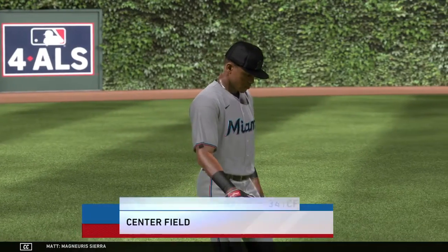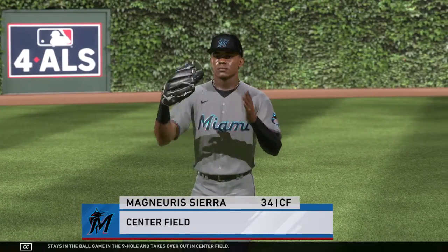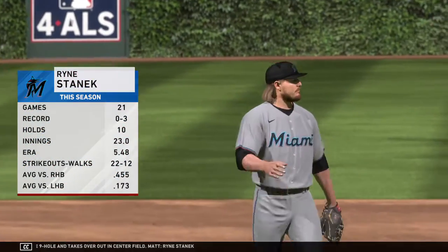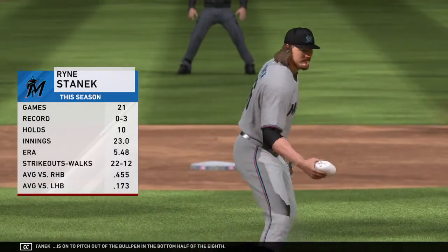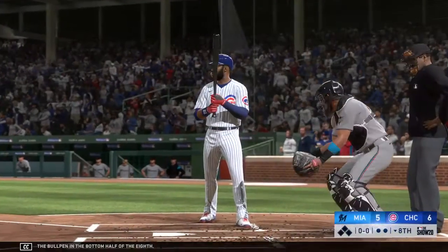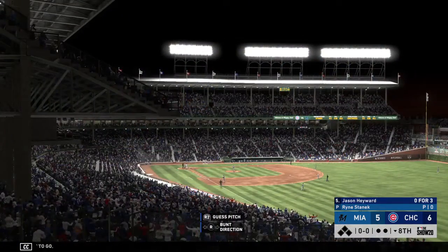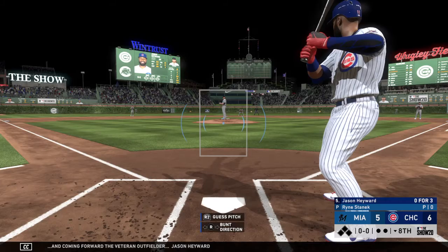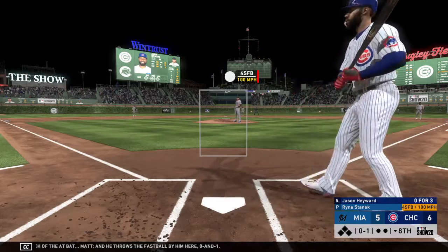Magneuris Sierra stays in the ball game in the 9-hole and takes over out in center field. Number 34. Ryan Stanek is on to pitch out of the bullpen in the bottom half of the 8th. Bottom of inning number 8 set to go. And coming forward, the veteran outfielder Jason Heyward. For the Cubs, the right fielder. First pitch of the at-bat. And he throws the fastball by him here.